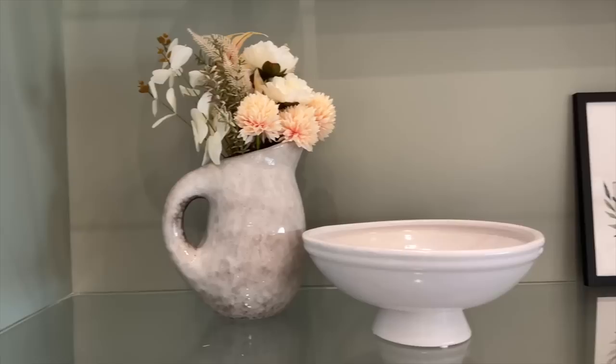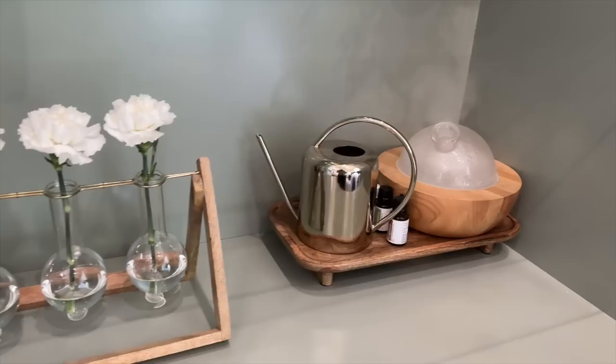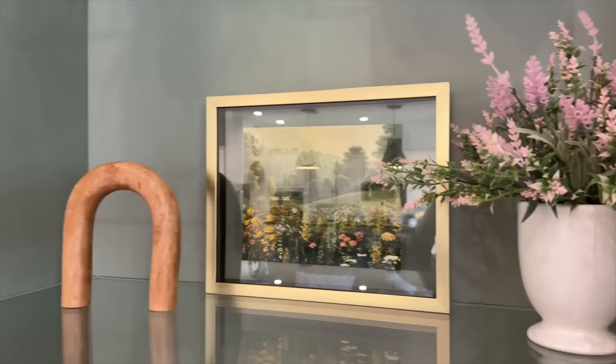I love how the shelves turned out this year. I feel like they're very springy, but not in a very in-your-face, hello, it's springtime kind of vibe. They're just more subtle and laid back, but I feel like you can look at them and absolutely know it is springtime outside. We have a lot of florals, a lot of greenery, a lot of life in the space. We have some of those bright colors kind of popping through.